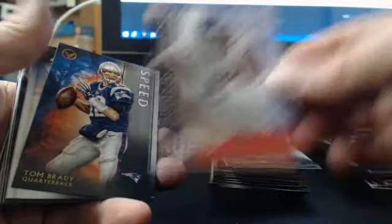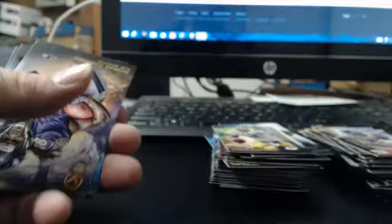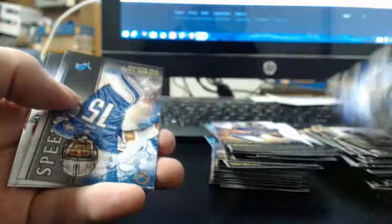Okay, Odell Beckham, New York Giants. Okay, next auto out of 800, going to the Dolphins, Tony Lippett. Okay, Rob Gronkowski for the Patriots, battle cry.